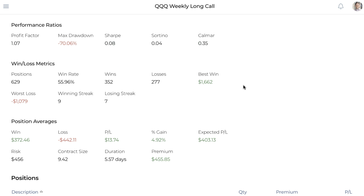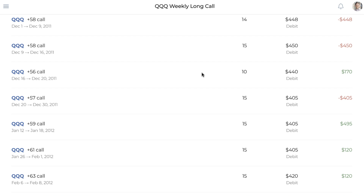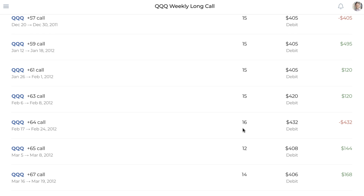And again, you can just continue to scroll down and you can see all of the different trades that you would have made. What's interesting about this is, again, the allocation here. This is what I think is very shiny, I guess, alluring to people who trade weekly contracts: the ability to do a lot of contracts and, hopefully, hit a home run out of the park trade.